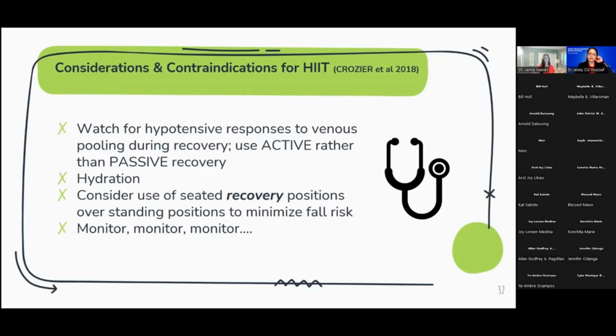Of course, hydration. And if your client is having difficulty, think about a seated recovery position. So if they get fatigued in their legs a lot, or they just feel exceptionally tired, have them up doing something and standing for that high intensity, sit them down for the rest recovery and do something a little bit less taxing in a seated position. And of course, always monitoring.